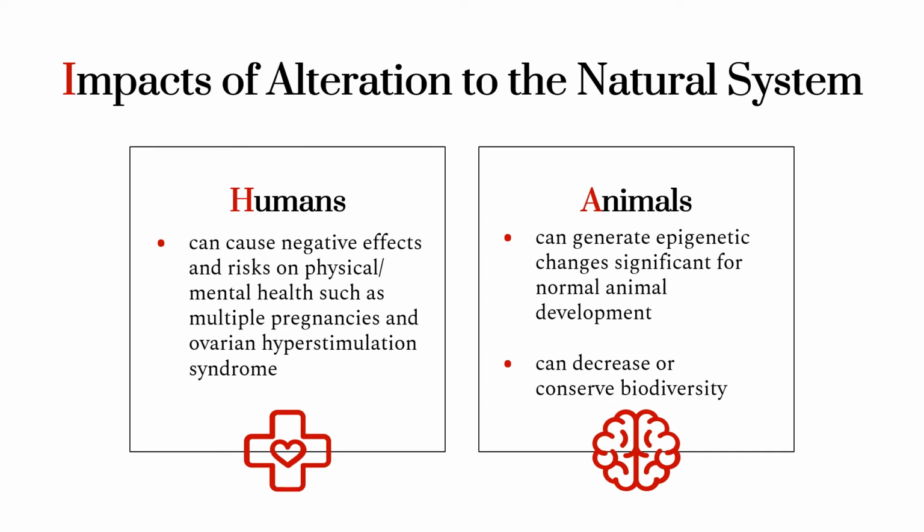There can also be other effects such as ovarian torsion, ectopic pregnancy, anxiety, depression, and others. IVF is also used in animals, which results in epigenetic changes, affecting various gene expressions, specifically imprinted genes that play a significant role in normal animal development. It also decreases and conserves biodiversity. For instance, excessive use of the same sperm decreases genetic diversity, and recessive characteristics can cause genetic diseases.